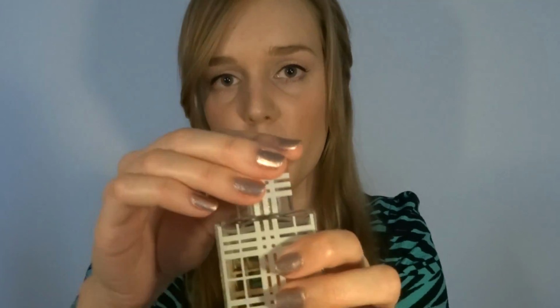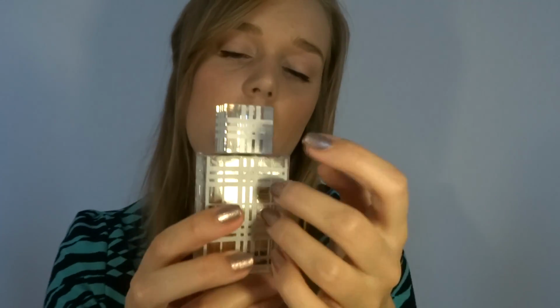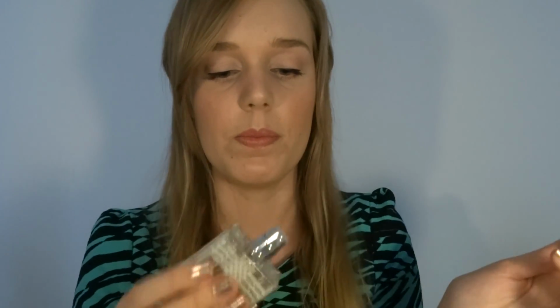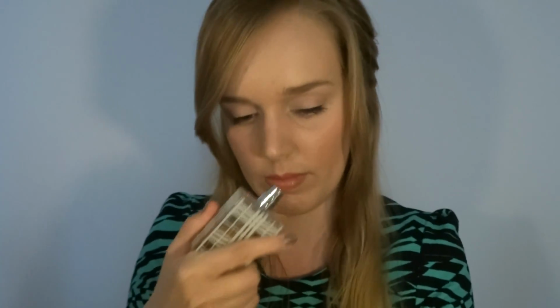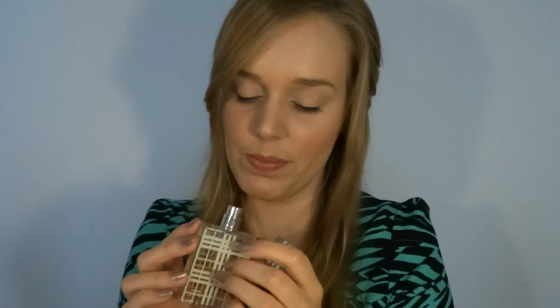So the next one is Burberry Brit by Burberry. This is just a nice everyday scent. It smells really like vanilla. Just a sweet vanilla. I really like this one in fall and winter.